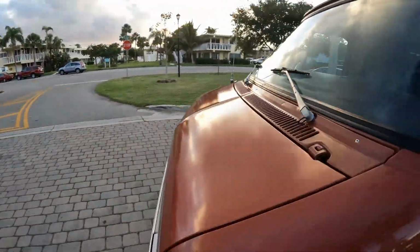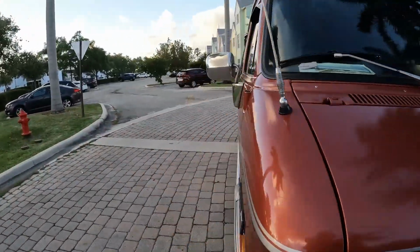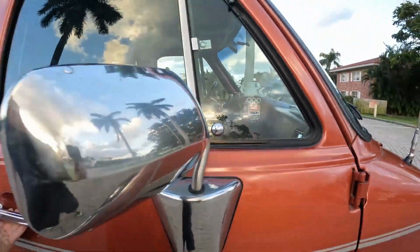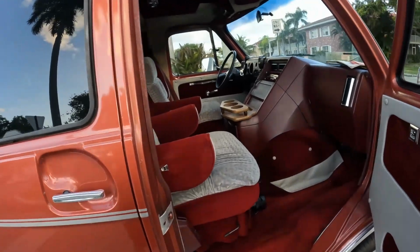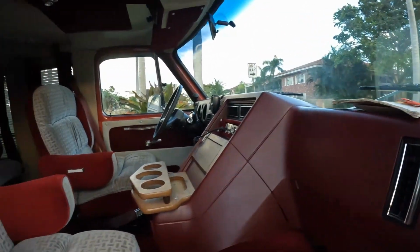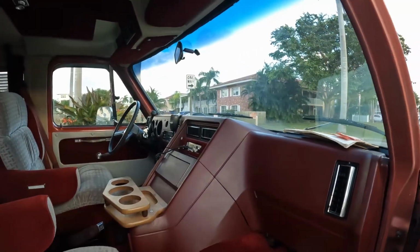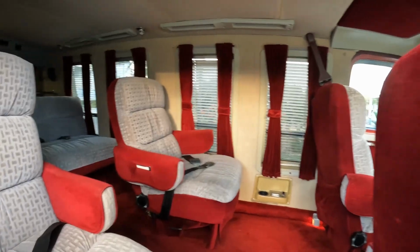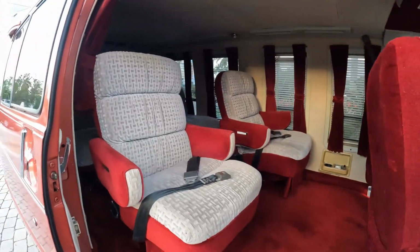Let me go and open up the door for you on the other side. AC is great condition, blows cold. I got a ton of paperwork for this van. You still got the original stickers on this van. I mean, it's truly like a time capsule. If you guys are collectors, this is gonna be one for the record books for you. You're definitely gonna wanna go ahead and put your hands on this one.